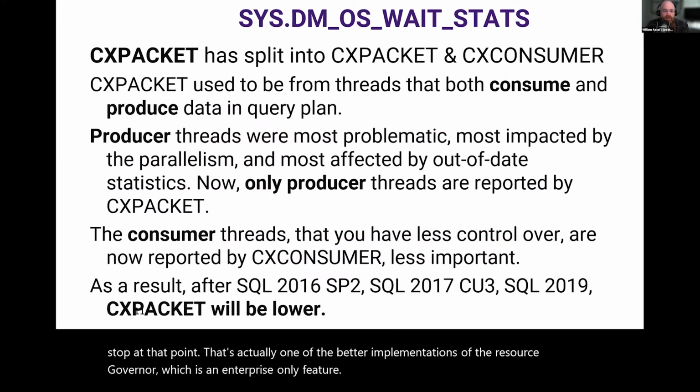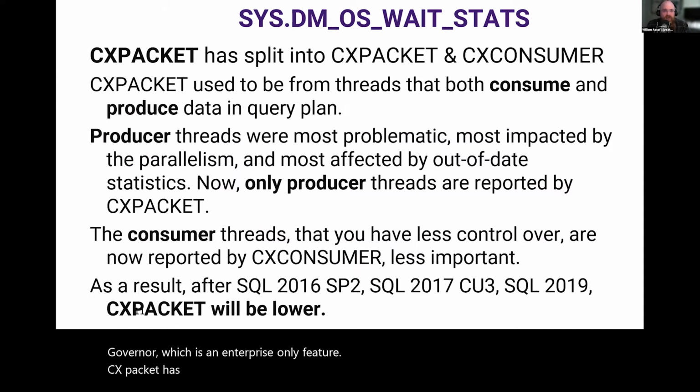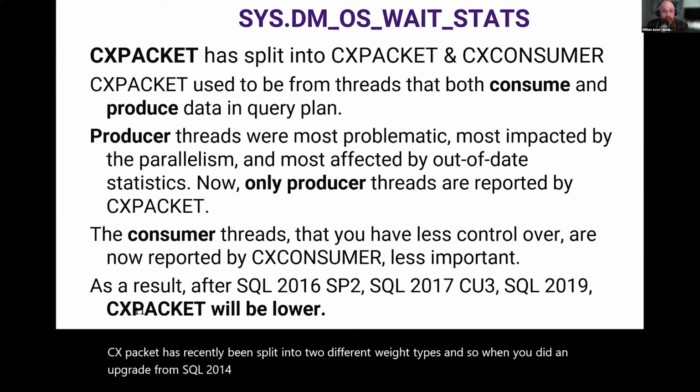CXPACKET has recently been split into 2 different wait types. And so when you did an upgrade from SQL 2014 to 17, for example, CXPACKET actually probably changed a whole bunch, and it's important to understand the context there.